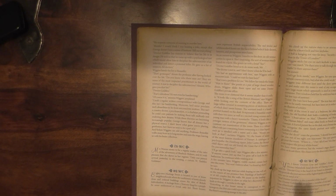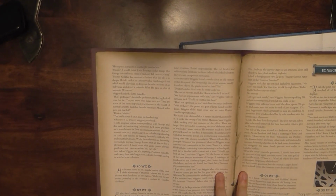82 Hastings Street is located in one of those neighbourhoods where the uniformity of meticulously clean and ordered buildings erases the idea of British individualism. A heritage from a Teutonic king for a people he never understood or loved, only led. These houses now represent British respectability. The red bricks and whitewashed fronts are the faces behind which hide doctors, lawyers, and prosperous merchants.